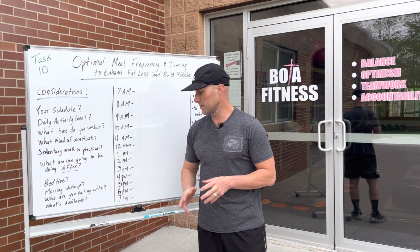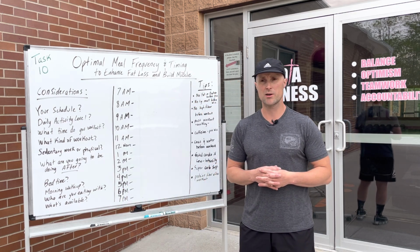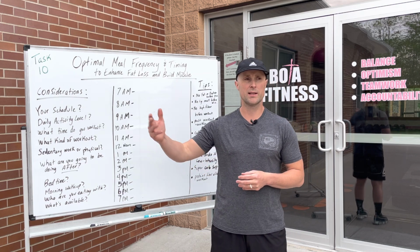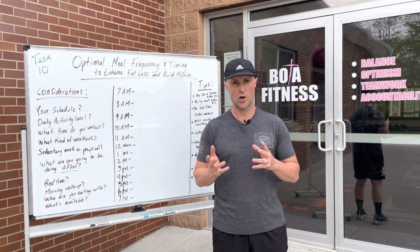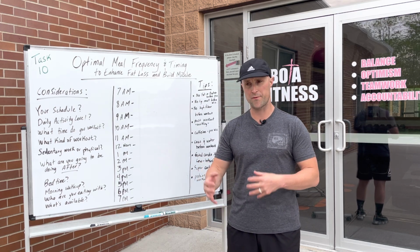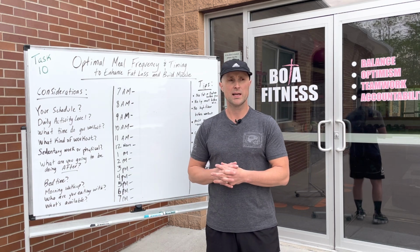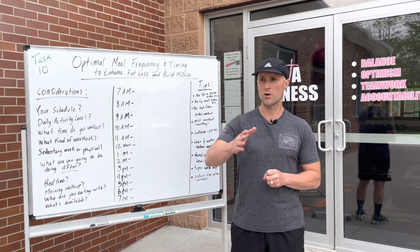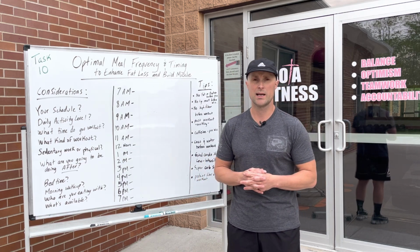And then availability of food. What is available? Sometimes you can plan out your meals where you're going to a fast food place or a restaurant a few times a week. If you go with a little forethought, actually knowing what you're going to order before you go, and knowing a little bit about the calories and macros, it can give you the flexibility that when you go out to eat, you're not going to derail your whole diet because you already have a plan in advance.